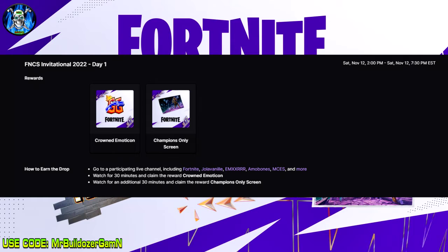But you can see right here, the rewards are here. Actually, the rewards weren't even there until literally when the tournament started. Usually, you can see ahead of time, and it tells you the time they release. It didn't even show up until after the tournament started.